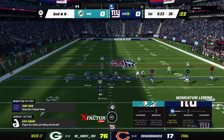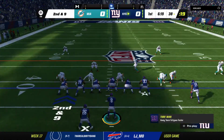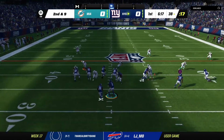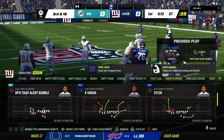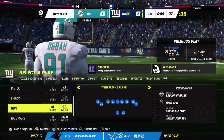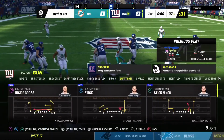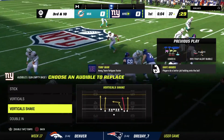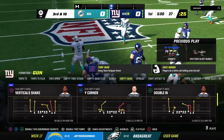Here's 2nd and 9, just a yard on that last run. They'll run it again with Barkley. And he is met in his tracks behind the line of scrimmage. It's a loss of a yard, so it's back to 3rd and 10. With his size, he's a tough man to bring down, but they do a nice job there stopping his progress and not allowing him to get back to the line of scrimmage.